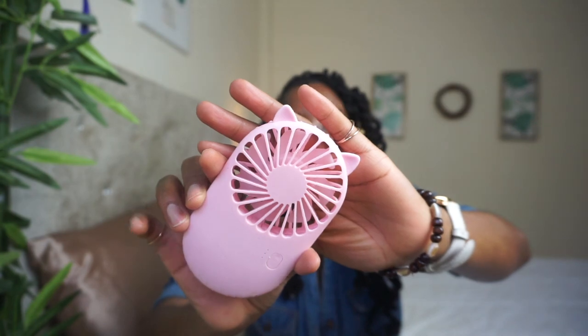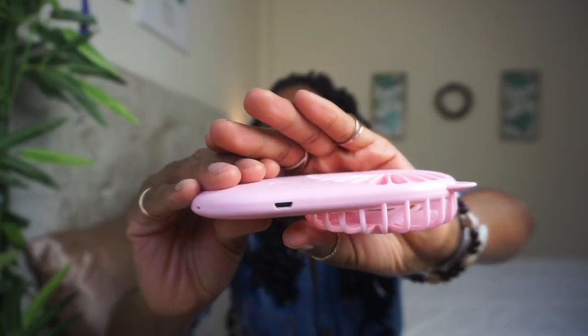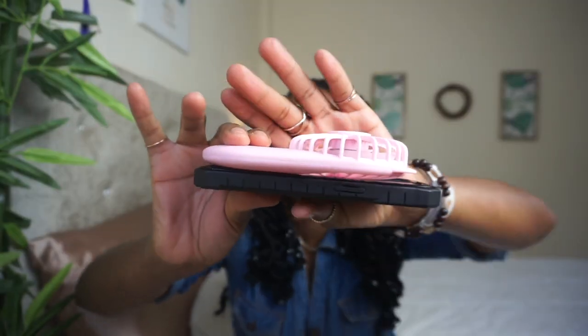I'm happy that I picked up this one for my niece. Look how cute this is, like, seriously. It's very cute and it's very thin. You guys can see that. Let me show you, compare it to my iPhone. Y'all can see the thickness. Love this little cute cat fan.